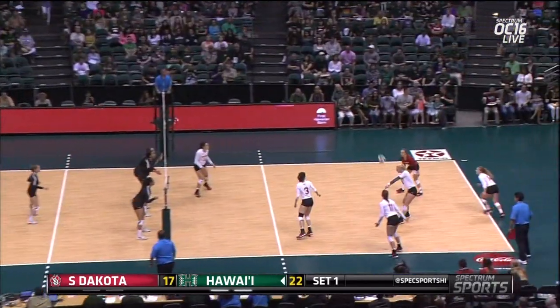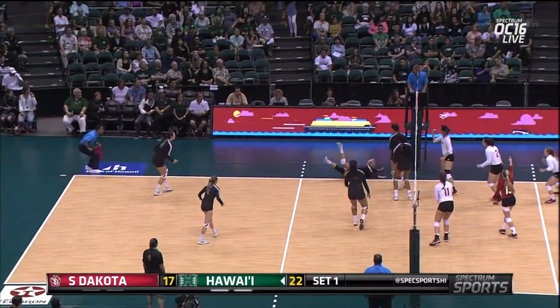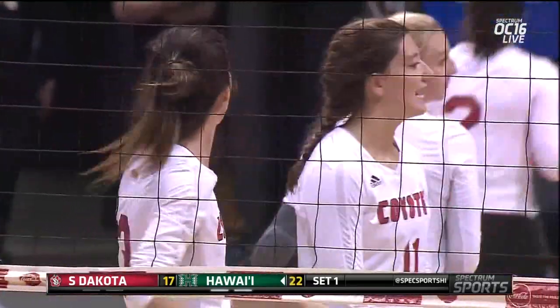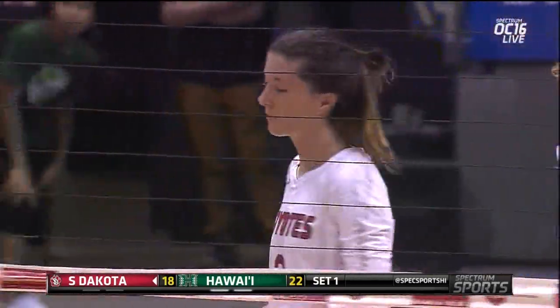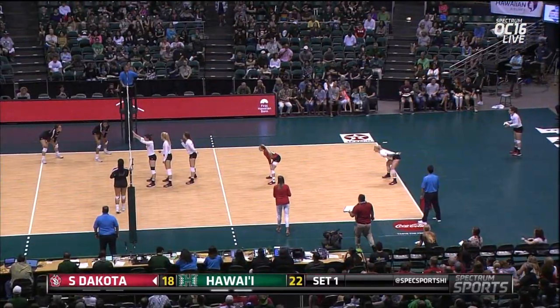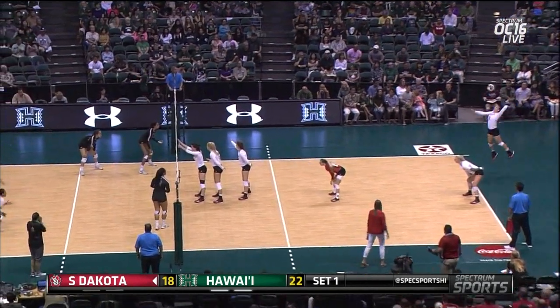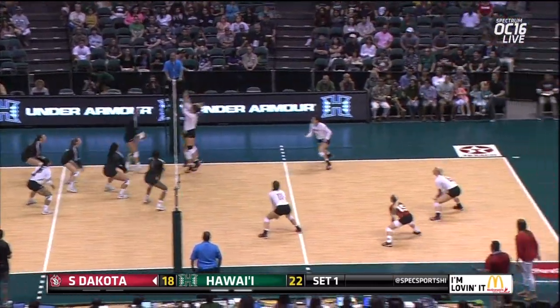Gianna Guinasso will serve. Hawaii up 5 here in set 1. Slide goes to Wilson, and that's worked a number of times here in this opening stanza. Taylor Wilson on that step out. A 6-foot junior out of Our Lady of Providence High School. Played her first 2 seasons of college at Stony Brook. Wilson has 4 kills, no errors, and 6 tries. Pretty good success out of the middles for South Dakota. Not too shabby.